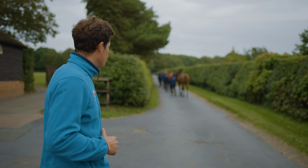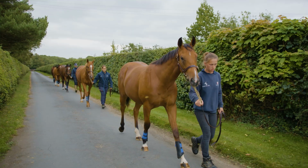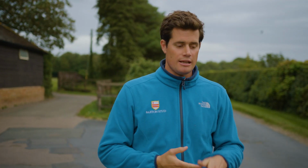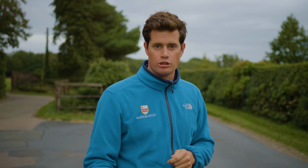So as you can see, these horses are going out for their afternoon walks. Every afternoon they all get hand walked about 4 or 5 miles around the stud tracks. This teaches them to get used to walking with someone in hand and learn how to show properly.